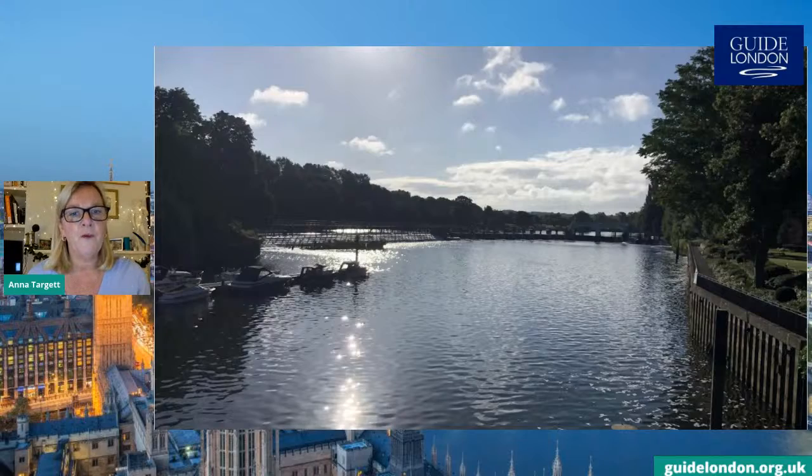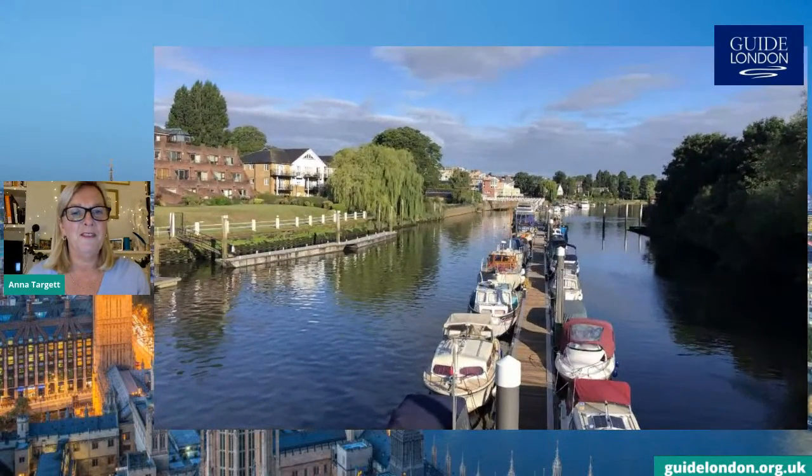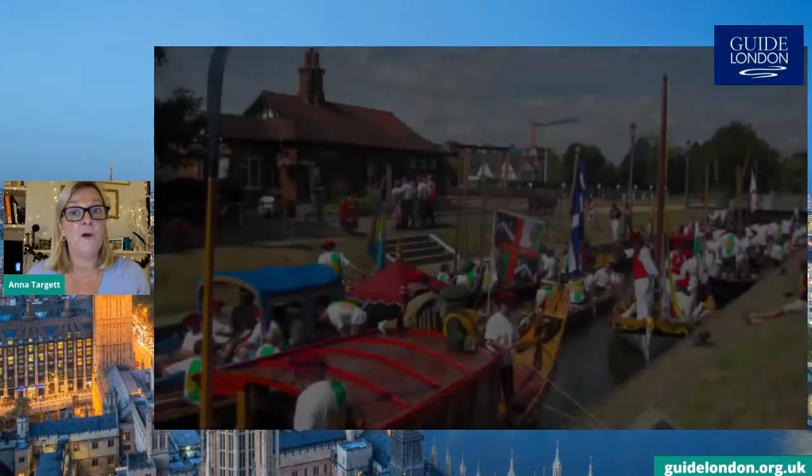But if we look the other way up the river, we can see these lovely little boats puttering around on the river. It is very much the thing to do in this area. Many people are members of boating clubs. And also, if you have a view over the river, then you're very, very privileged, as it's very expensive to have a property overlooking the river. But quite frequently, we have activities that take place on the river.